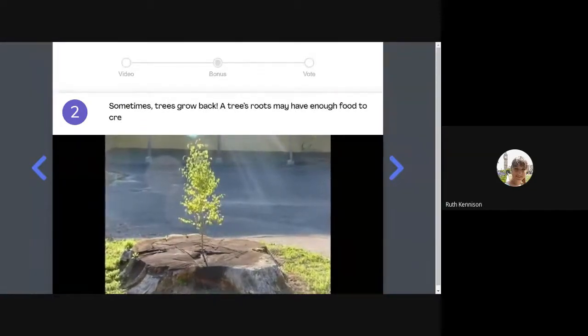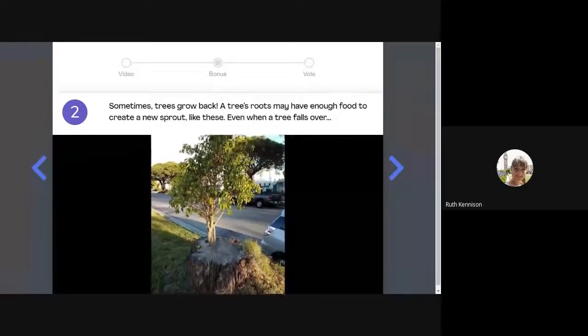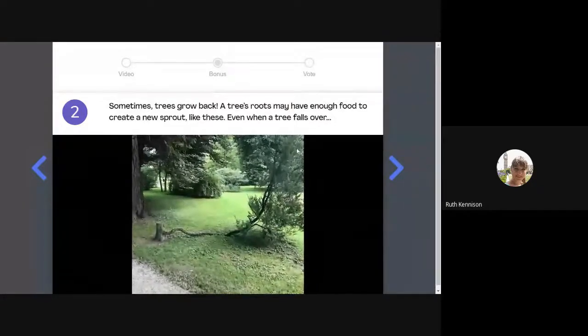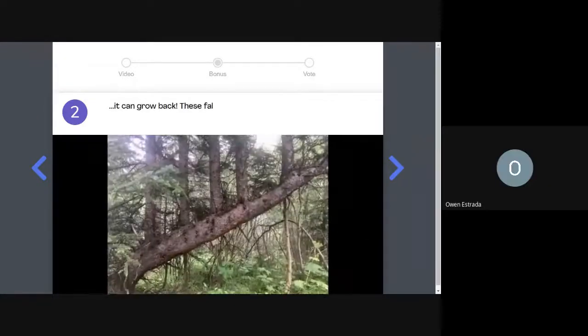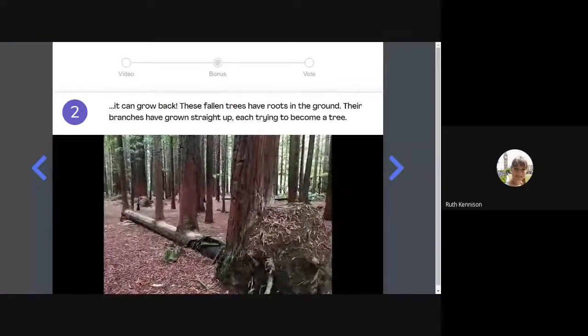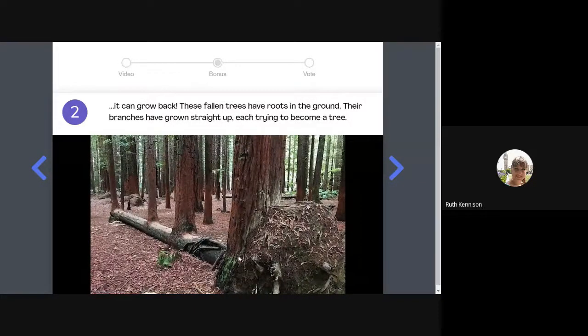Sometimes a tree goes back. The tree's roots may have enough food to create a new sprout like these, even when a tree falls over. Wow, look at that. This one branched off sideways. Wow, pretty cool. It can grow back. These fallen trees have roots in the ground. Their branches have grown straight up, each trying to become a tree. So this tree fell, and then each of these branches grew up trying to become its own tree, and they grew roots down in the ground.